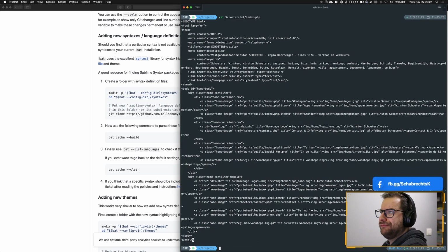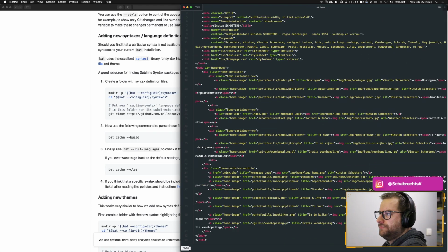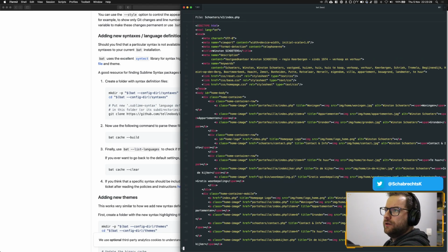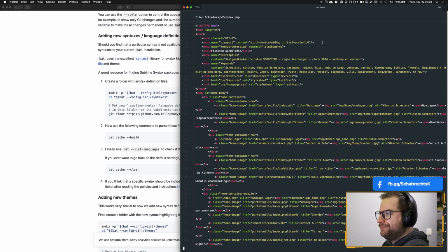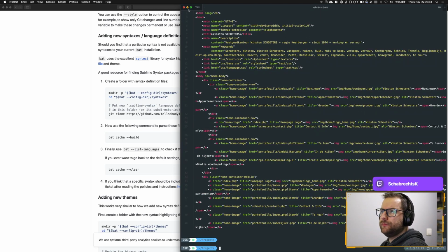Let's see. If someone tells you to quickly look at the file, it's pretty hard to look at versus this. And especially if there are people saying, hey, quickly look at line number 5. Like here it's super clear. Number 5. So bat, I think it's pretty cool. Super cool.